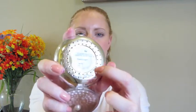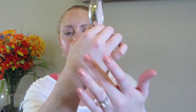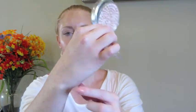And the other thing is by Physicians Formula, and it's a highlighter, and I think it's translucent pearl. The packaging scraped off there, but it is really pretty. I've been hearing about this on a few different channels and decided to check it out. This is the lightest color that they have. I think they have a couple other colors. It just adds a really soft glow to the skin. There's not much color to it. It's a pearlescent glow is how I would describe it. So the name is very appropriate.